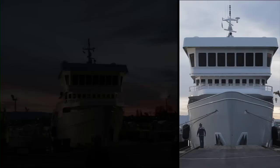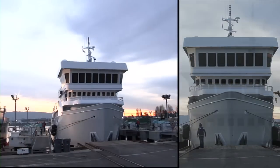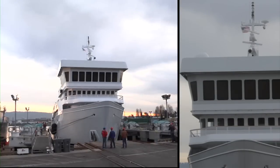Right now, it's the largest refit job in the United States of a yacht of any type. And I'd say it's ranking up there worldwide as well in terms of refit capability.